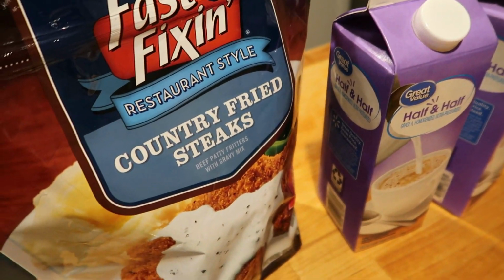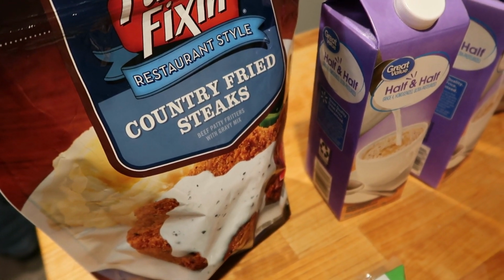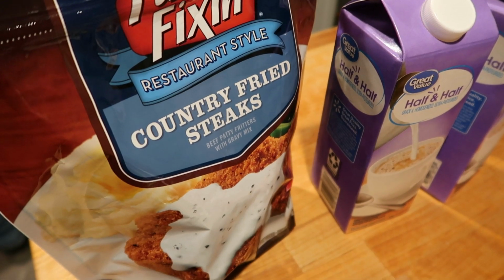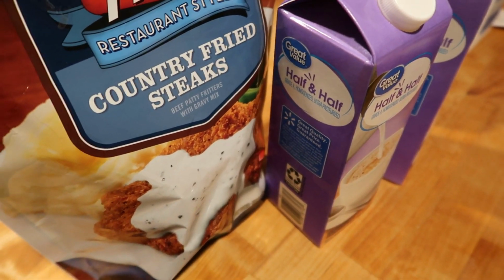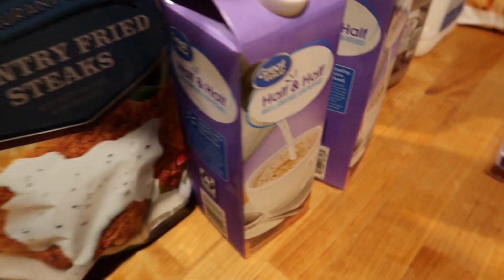Speaking of fixin', I got the fast fixin' country fried steaks. Did not originally have this on my meal plan. However, this was an Ibotta rebate as well, so we always like to have quick and easy stuff on hand, so that cinched it for me. I went ahead and added that to the list for this week, or it'll just hang out in the freezer until we need a quick and easy meal.